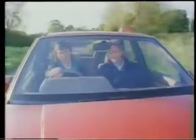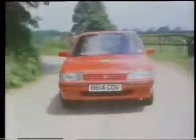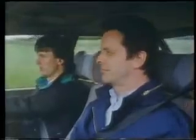Holds the road well. Yes, it's down to the very wide and low profile tyres and the uprated suspension. And they give tremendous grip. The brakes, having to brake for this one slightly, the brakes are servo assisted, ventilated discs at the front. Car feels good. I do like power assisted steering on cars, and this particular one has tremendous feedback. It's very, very accurate and precise.